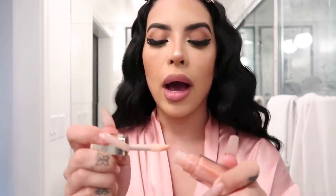Okay, so I'm gonna finish off with this Fenty gloss, and it's called Sweet Mouth. I believe this is one of the light ones that she came out with, so.